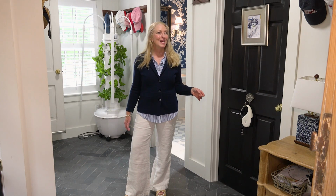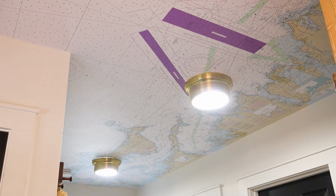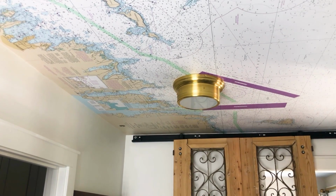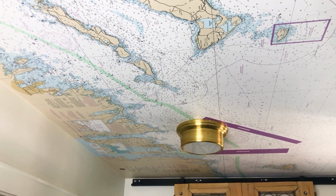So here we are in our mud room, and this is the back door off the kitchen, and this is where Camden comes in, and we come in and drop all of our stuff as is typical with any mudroom. And the wallpaper here is on the ceiling. And this is the wallpaper I got from Buffy Farley. She is the owner of Nautical Charts Wallpaper. And this is charts of where I boated, well, I boat now, but where I boated when I was a child. So this is Martha's Vineyard and Vineyard Sound, and this is the Nantucket to Block Island chart.